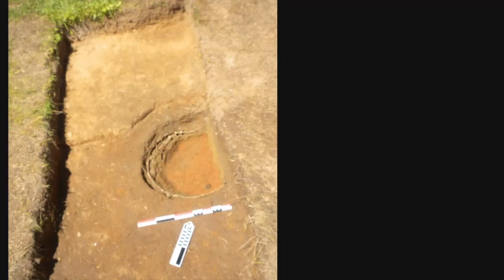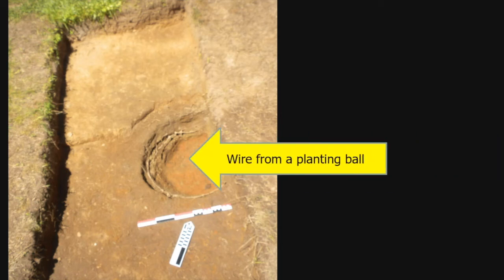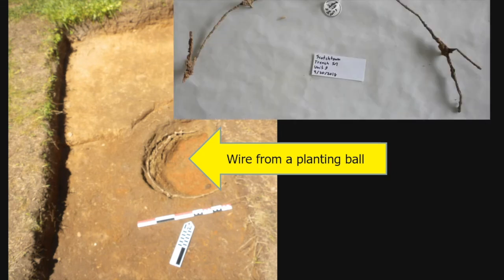By now you're probably asking, so did you find anything? What does it mean? What did we learn? Well, some of what we learned was fairly prosaic. We found, for instance, this planting pit with the wire from the planting ball still there. We saved it, of course.